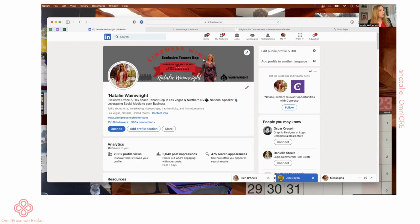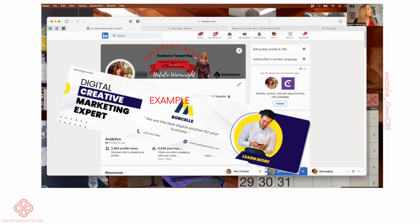This is like a large piece of real estate, if not the biggest piece of real estate on your LinkedIn profile. So on this area, you want to use it to your advantage. Don't just have a picture of a building. For my CRE fam friends, any industry you're in, have your contact information, email address, your phone number, website, and then what you do for people. How can you help people to come to your page?